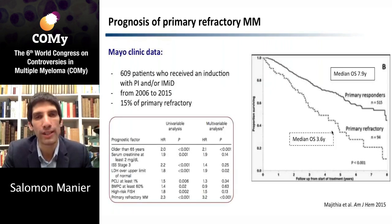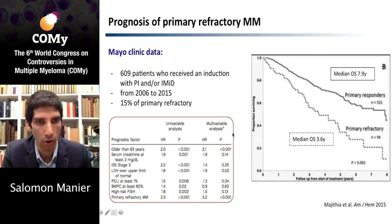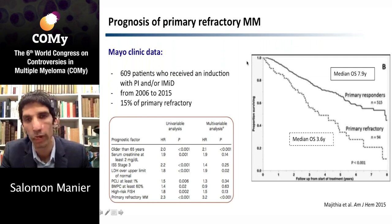So what do we know about the prognosis? This is a retrospective study of the Mayo Clinic. They studied 609 patients who received an induction with PI and/or IMiD. The period was from 2006 to 2015, and they observed in this cohort 15% of patients with a primary refractoriness. As you can see in the multivariable analysis, on these 609 patients, the prognostic factors that were significantly impacting the outcome were the age, older than 65 years old, and this primary refractoriness. And as expected, the outcome was worse for these patients with a primary refractory disease, and the median OS was 3.6 years versus almost 8 years for primary responders.